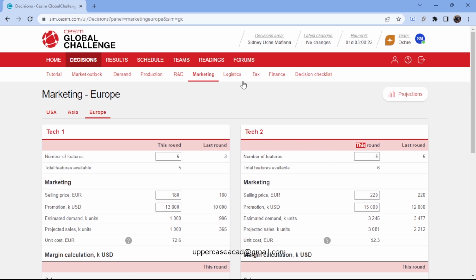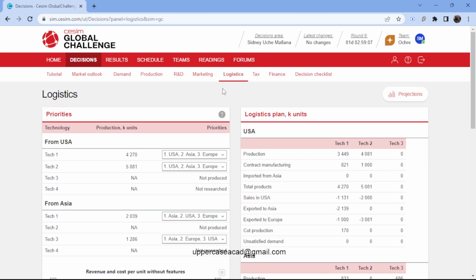Now, let's look on to after making decisions in demand, production, R&D, and marketing. Our next step is logistics. So let's move on to logistics. Under the logistic part here, this is where we'll be exploring the strategic priorities for Tech 1, Tech 2, and Tech 3.